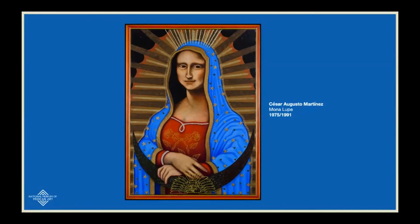And so he took the image of the Mona Lisa and created a mestizaje, a mixing of these two paintings with the Virgen de Guadalupe, right? So you can see that he took the three features that we associate with her image: the sun behind her, the cloak over her dress with the stars, and the crescent moon that we typically see at the bottom of her feet was brought up so that she can rest her hands on it, just like La Mona Lisa.